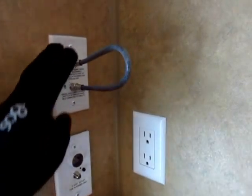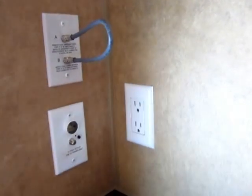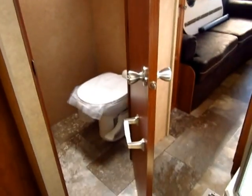And all J-Flights are satellite prepped. If you don't have a satellite system, not a big deal. If you do, you're all set. Another thing I like is there's no tub in this one. It's a standing shower with skylight above it. I don't know. It's just a better fit for me. I've never personally liked tubs in campers. You know, typical closet style stool. Power ceiling fan, nothing you probably haven't seen there before.